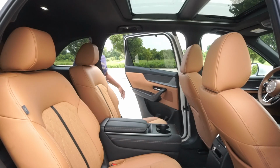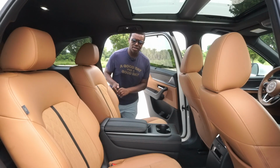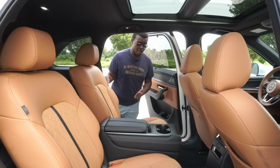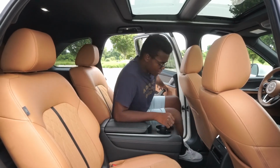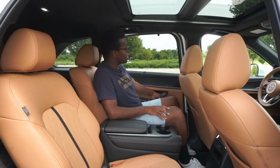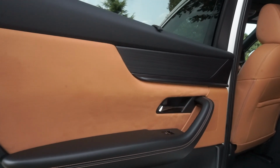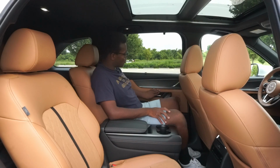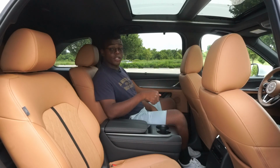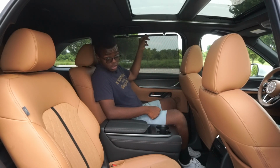So as we get into the second row of the CX-90, the wonderful accommodations only get better from here. Because this is a crossover, step-in height is super easy. We just slide on in, and as I close the door, a nice solid thunk. All the touch points feel very nice with the brushed aluminum trim and the gray looking wood, and even the suede on the door inserts. Both second row passengers have sunshades, also known as peasant blockers.